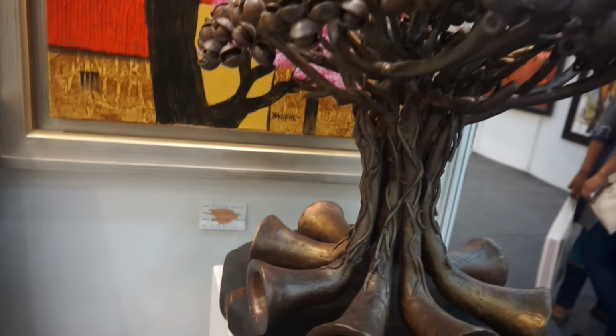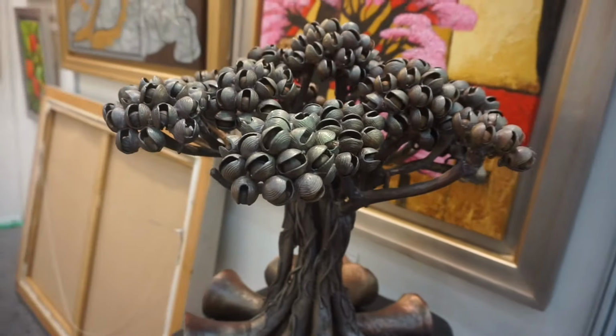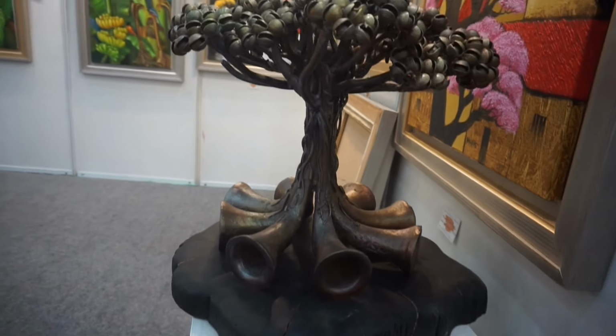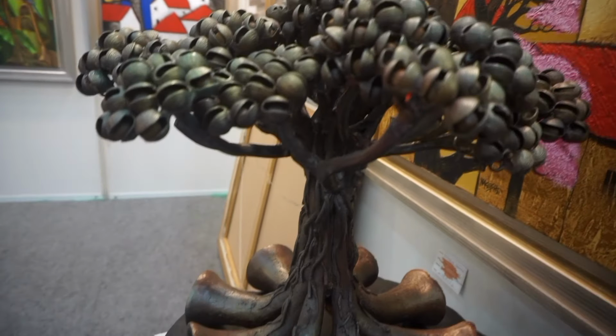This metal tree statue made up of horns and a ghungru shows that every sound has its own impact on human life. Sometimes to alert them or sometimes to celebrate.